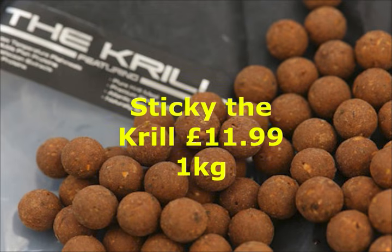Yeah, Sticky the Krill, $11.99. I've used the other fishmeal boilie, Bloodworm, and I found the product really felt like it was well made and caught fish on it straight away. This bait apparently took the company Sticky through the stratosphere, so to speak. Good for big carp and barbel. So I was very impressed with them.